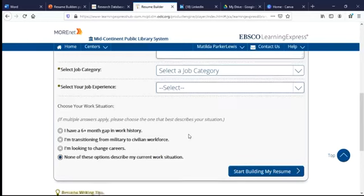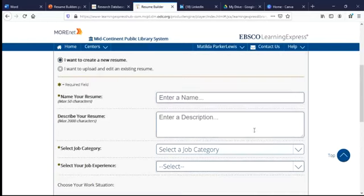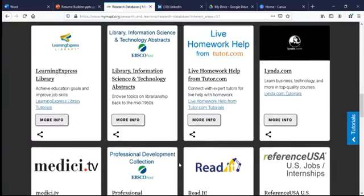But this is largely what the resume builder looks like throughout. It just gives you options of things to fill in, and all you have to do is type. And then at the end, it will generate a resume for you that you can either download as a PDF, you can do rich text, or you can download as a Word file. So you can save it in a variety of different ways. So that is the resume builder here in Learning Express.